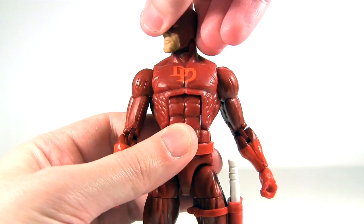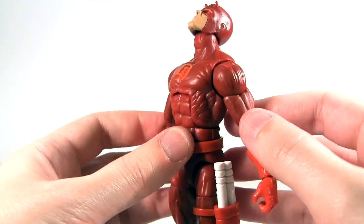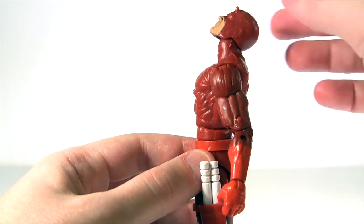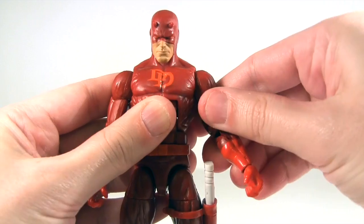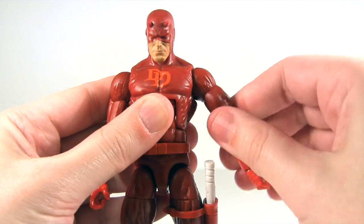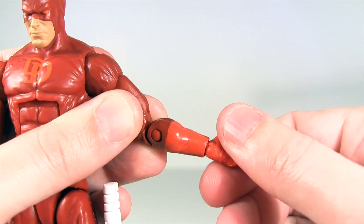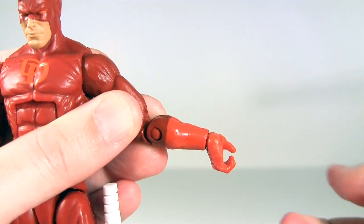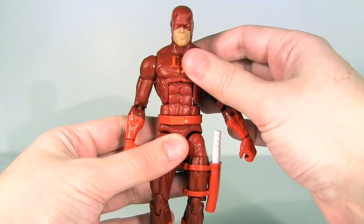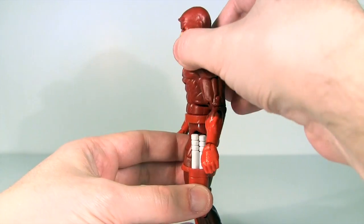The head rotates side to side. It's also able to look up a real decent amount and able to look down so his chin touches his chest. The arm moves up this far. It also rotates at the shoulder. Then there's a double jointed elbow and then rotation at the wrist, and this is also hinged, moving down and up. Has an ab crunch which moves pretty far forward, only really moves the tiniest bit back.